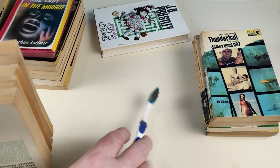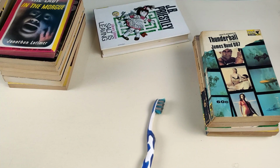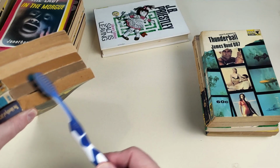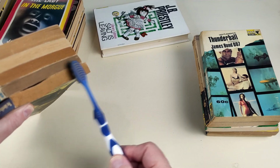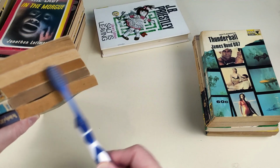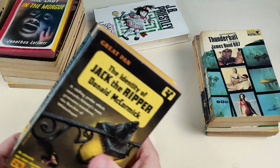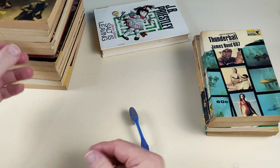Now, some people have said to me, and when I do these sort of cleaning videos, they are almost like vlogs, aren't they? So some people have said to me, well, Jules, you've got your bag of tricks. You've got your toothbrush, you've got your soft rubber, you've got your Mr. Sheen if you need it, which I will use a bit later on.